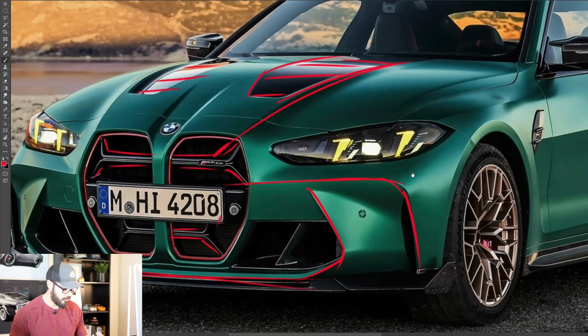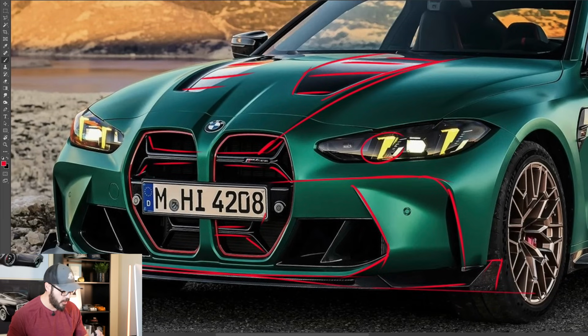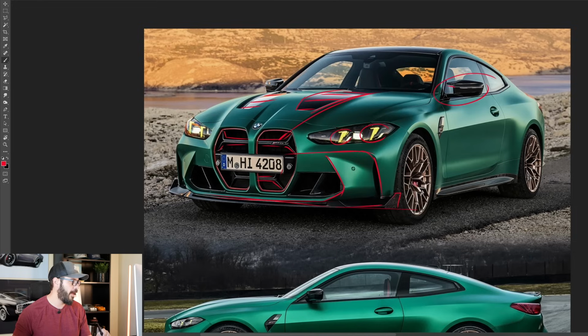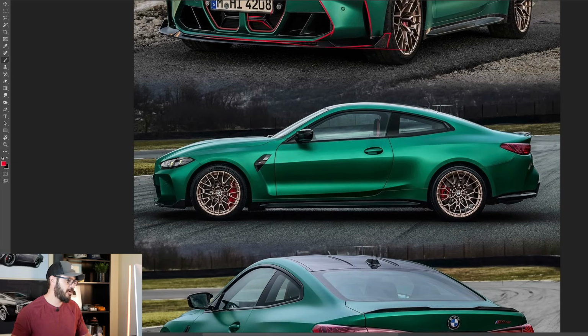The rest of the front end looks pretty similar to a normal M4, except for these side splitters down here in each corner of the car. And we now have the amber or yellow daytime running lights there instead of the white ones. Carbon fiber side mirrors with the typical M horn cutting in on the top part of the side mirror. Now looking at the side view here, and I've done so many videos on the 4 Series, the M440, the i4 M50, talking about this shoulder line.